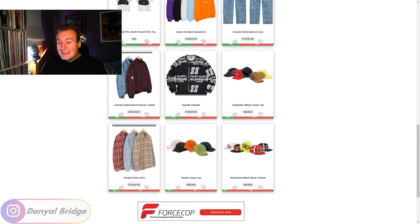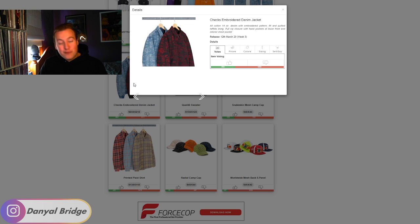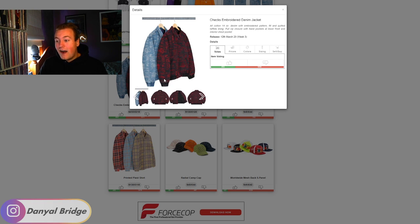Come on. Next, we've got the checks embroidered denim jacket. I really frothed this piece. I think this piece is severely underrated. I really think it is. I think it's a sick piece. I love the cuffs on the wrists, on the waist. I love the zip. I love the collar. I love everything about it.